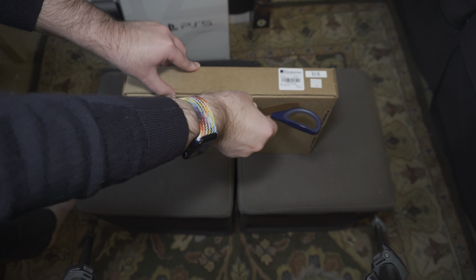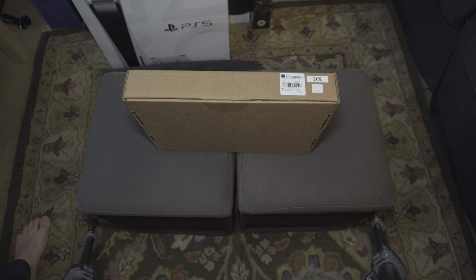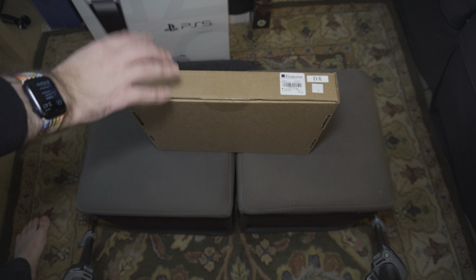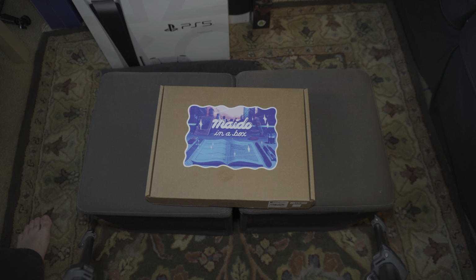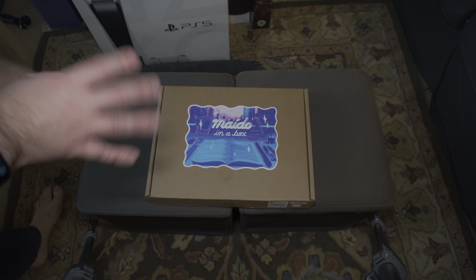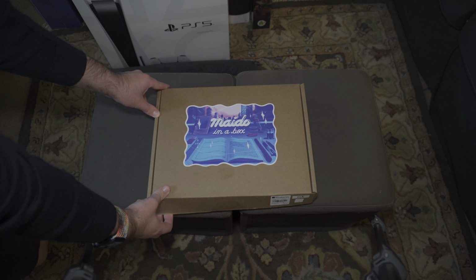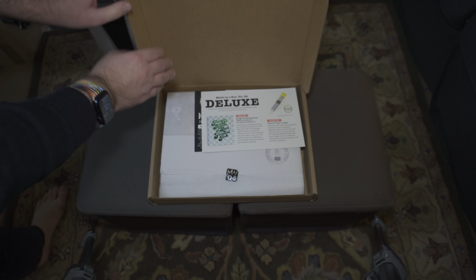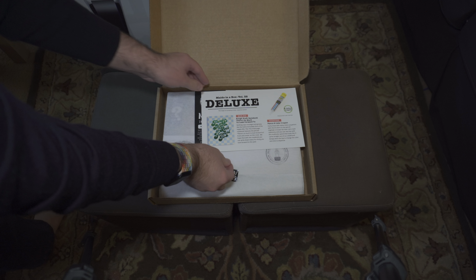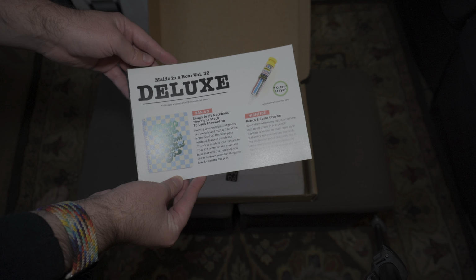And yes, we do have one of the plain brown boxes this month, which is only for the deluxe edition. The standard is the kind of blue and purple themed box that we've had going on for, I think, three boxes now. But this usually means that there's something odd-shaped or extra fragile in here, so I am very curious to see what we've got, because I also didn't see any teasers for this month's box. Oh yeah, I got some retro vibes going on there right away.